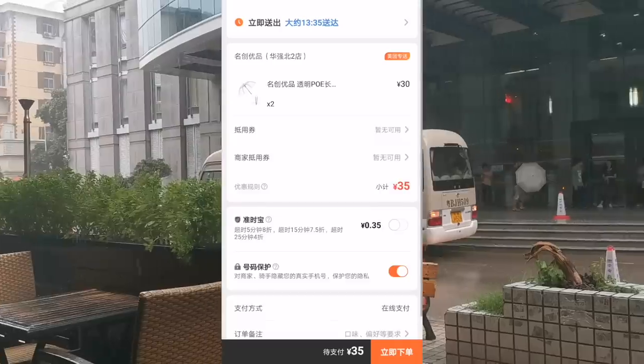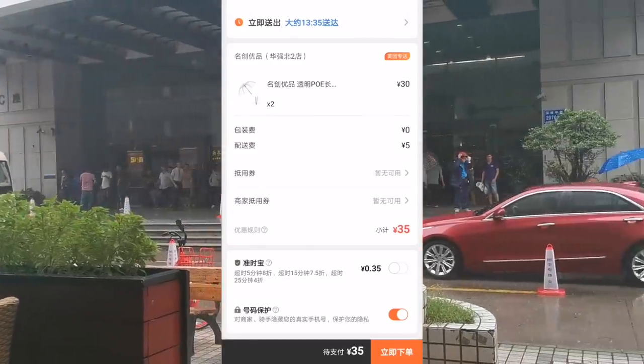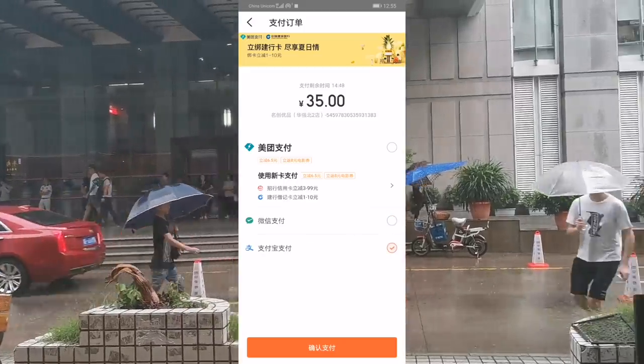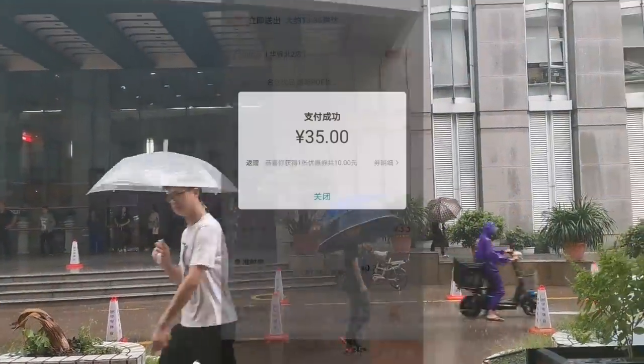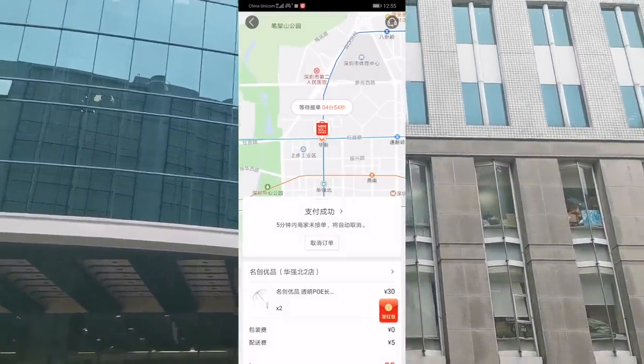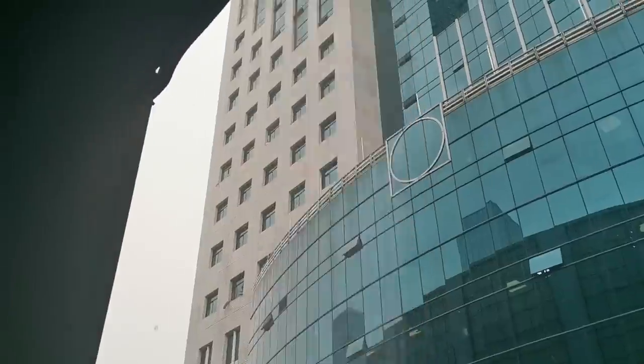Okay, I'm ordering two umbrellas from a local convenience store. In total it is 35 Chinese RMB, which is $4.40, and plus the delivery fee is 75 cents. Delivery fee is pretty cheap in China. Okay, now we can see where the delivery guy is heading to on the map.